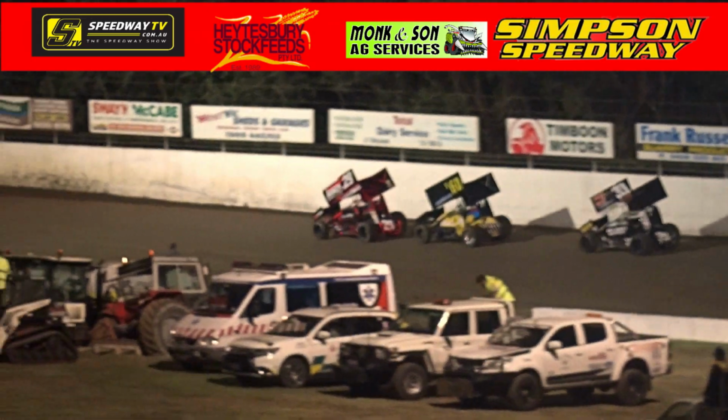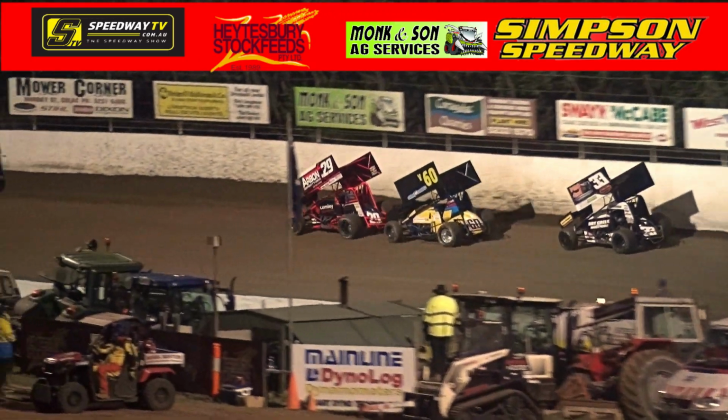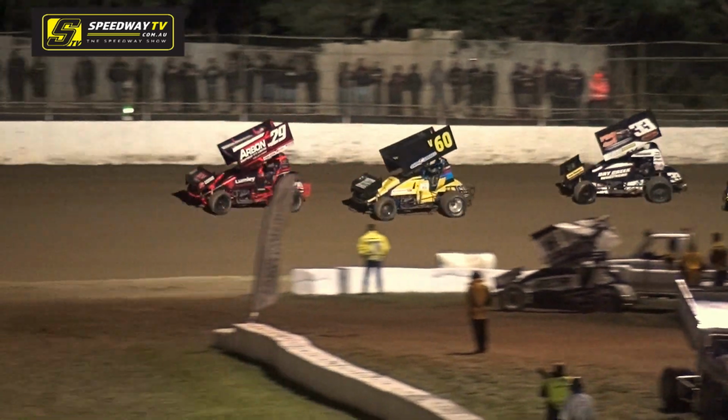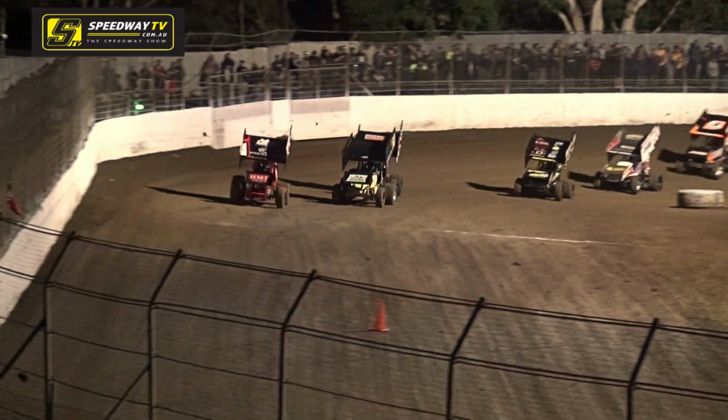Meantime, 25 laps still to run, which is pretty much a full feature race distance in normal circumstances. Milburn, Charge, Mark Caruso out of Adelaide.